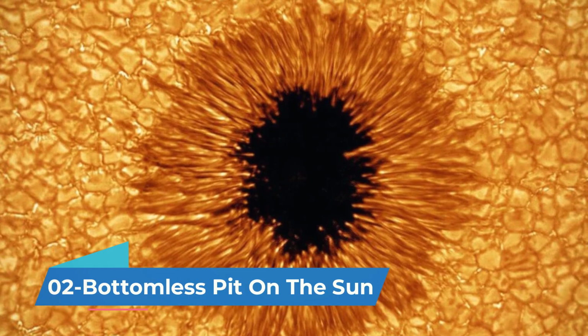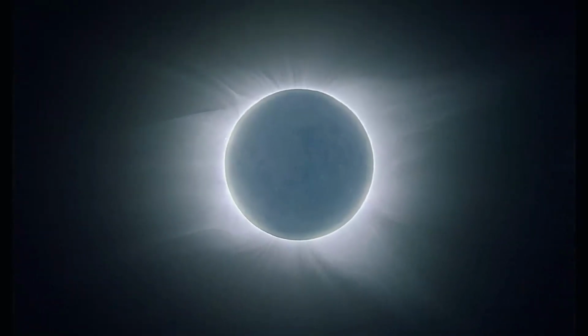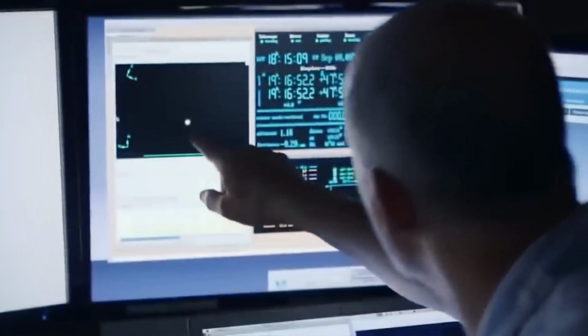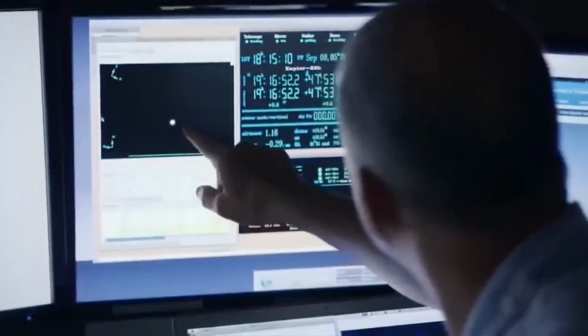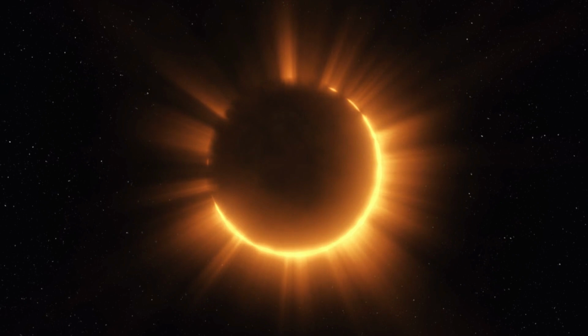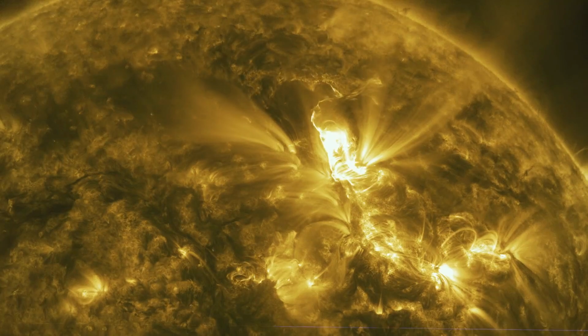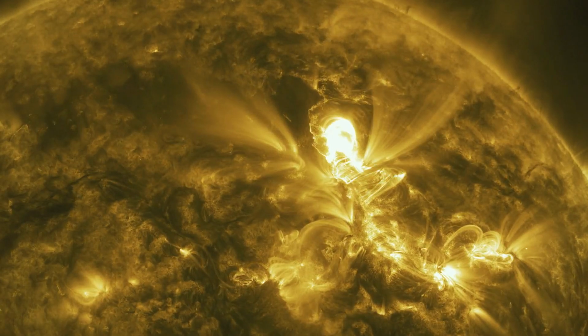Number 2, bottomless pit on the Sun. Look at this terrifying giant hole in the solar corona. It looks like a massive, bottomless pit. Scientists don't think it's an actual hole, but rather something more complex. It's a coronal hole, a region on the Sun where the magnetic field lines open up, letting hot gas escape easily into space, creating a super dark patch against the background of the Sun's fiery surface.